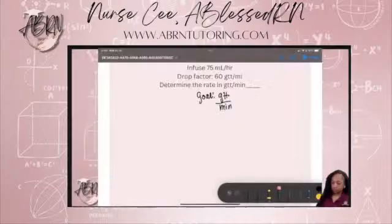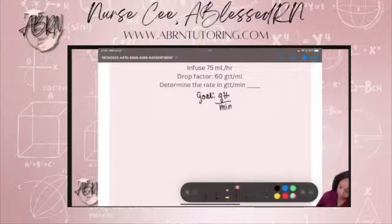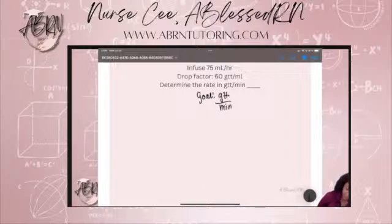So, what are our puzzle pieces? 75 milliliters per hour and 60 drops per minute, right? Well, 60 drops per milliliter.